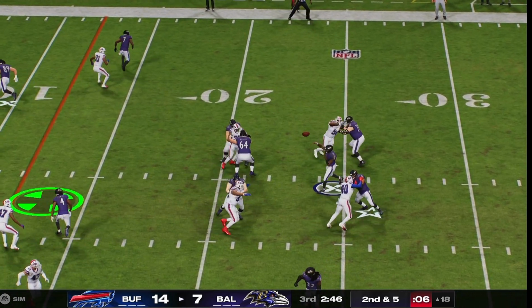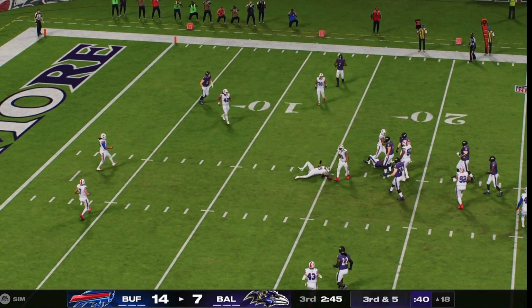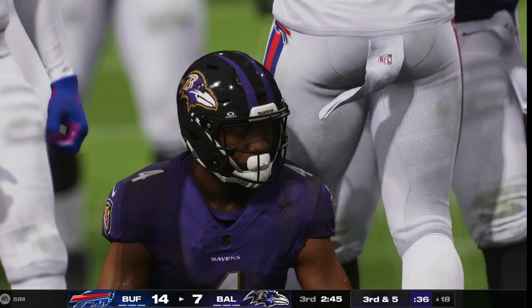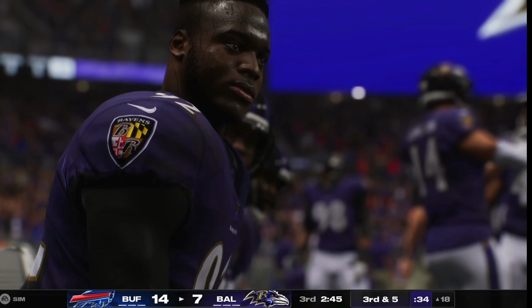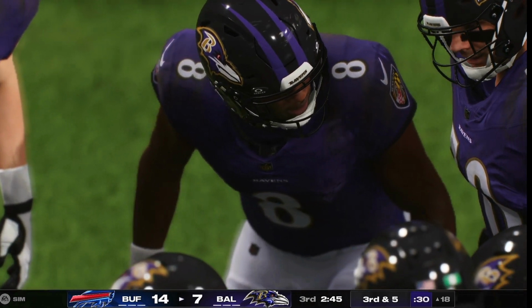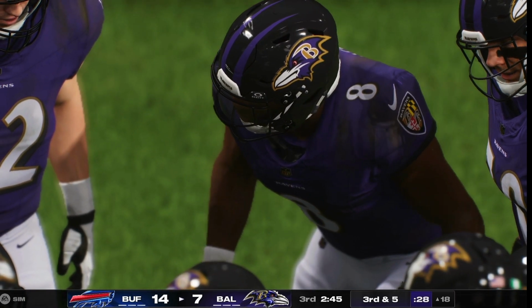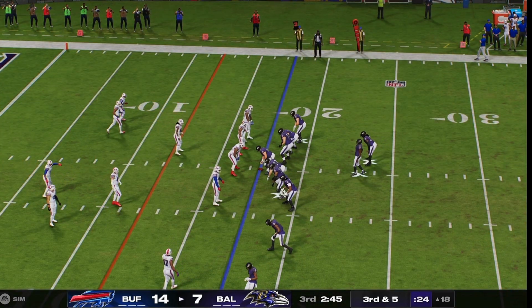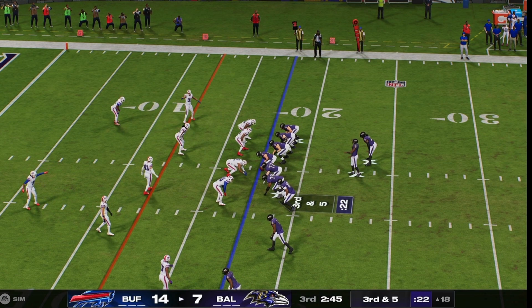Now it's Jackson. And that is incomplete. A lot of force bearing down on him there. He could not hang on. It's 3rd down. When you're running the slant, timing is everything. And against that man coverage, there was no space available, and incompletion as a result. And on 3rd and 5, this will be the 8th play of the drive.